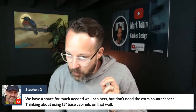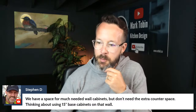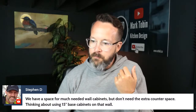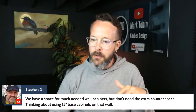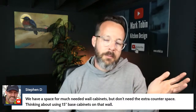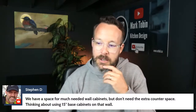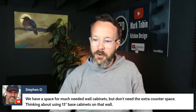Steven is saying, we have space for much needed wall cabinets, but don't need the extra counter space, thinking about using 15-inch base cabinets on that wall. Okay, 15-inch. Oh, I see what you're saying. Are they on the floor, or are they just shallow base cabinets? Yeah, I think that works. I'm guessing they're going to be on the floor, because I highly doubt you'd mount base cabinets on the wall if they're 15-inch deep, because you could just mount a 15-inch wall cabinet there. So never mind, my brain doesn't work right now.